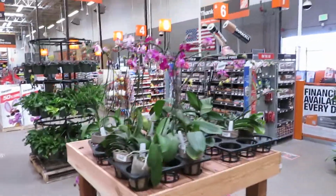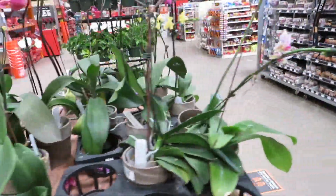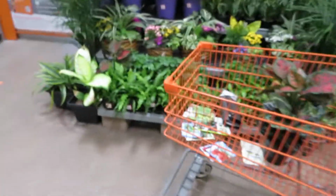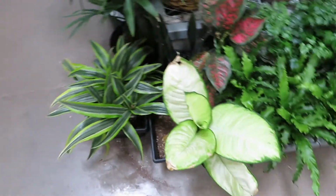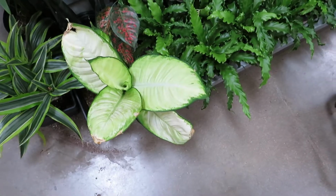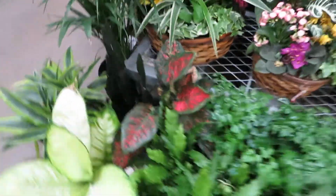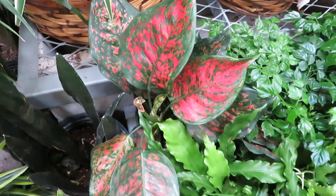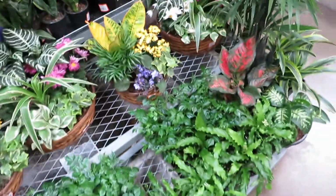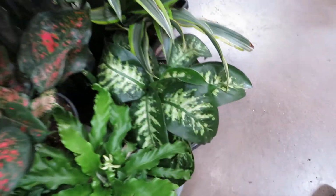Here are orchids, and next to it on the left are golden pothos, ferns, tradescantia, and then here, dracaena, and I think that's a dumb cane, and this guy is an aglaonema, maybe red valentine or red dalmatian or something. I forget the types of red ones. There's another dumb cane.